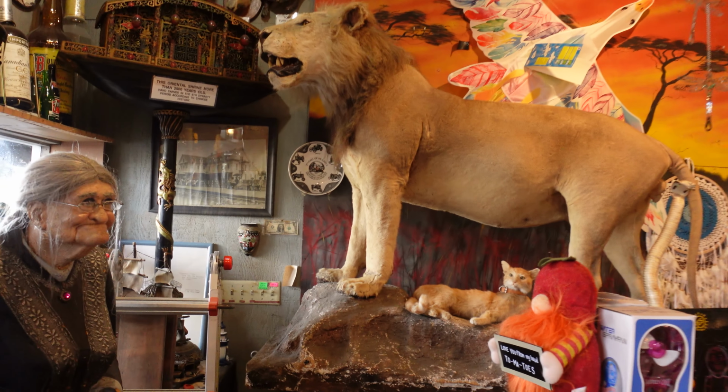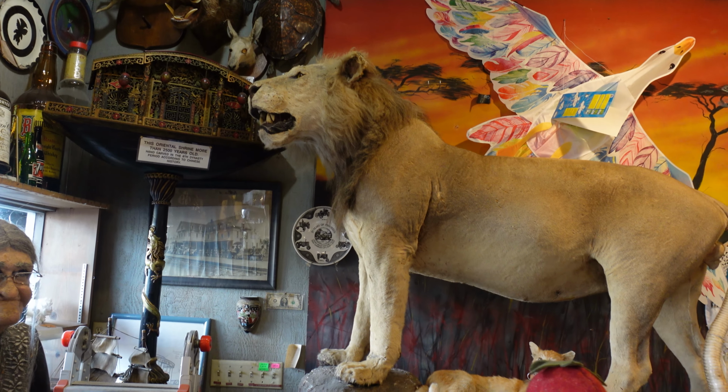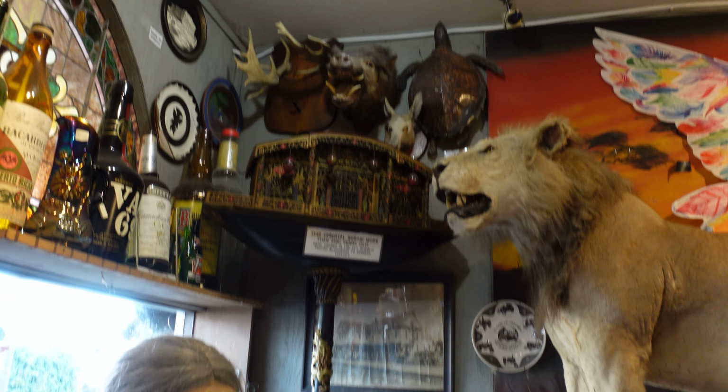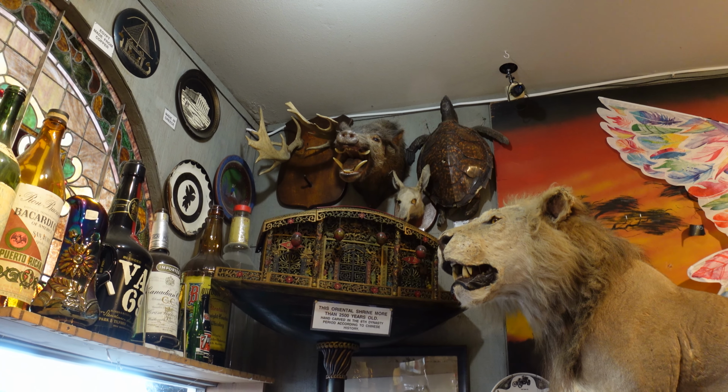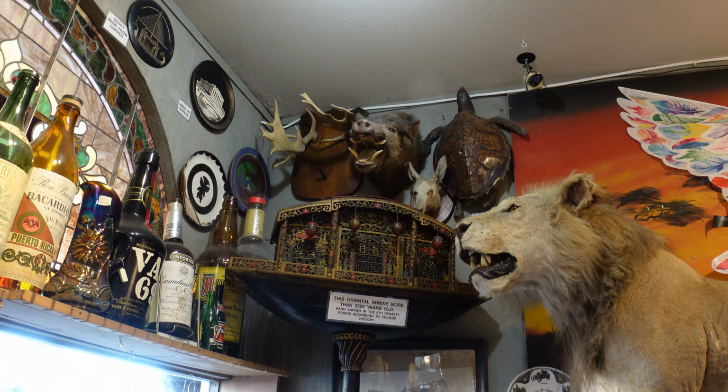Now they do have some interesting taxidermy. Got a lion up there, and a little kitty cat. Now, when you come in here, pay attention to the sides and up top. That's where a lot of the interesting stuff is, and they have little labels. It says, got a little Oriental shrine, 2,500 years old. And as we make our way into the store, some more taxidermy. Here we have a bear. It's pretty fierce looking up there.